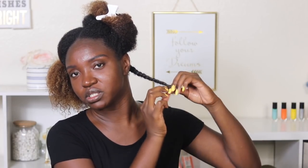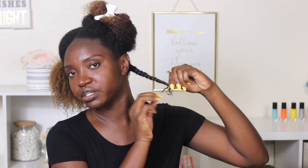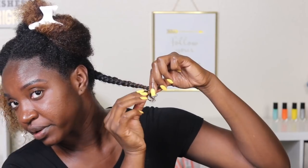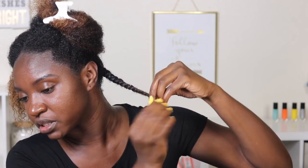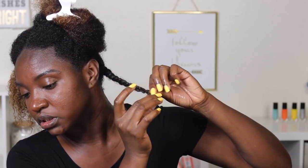and just 2-strand twist. So I had 3 right here. Let me come a little closer. So I had 3 right here, as you can see, or kind of see. And I'm gonna just use these 2, put them together, and just 2-strand twist now. Ooh, I'm messing up.